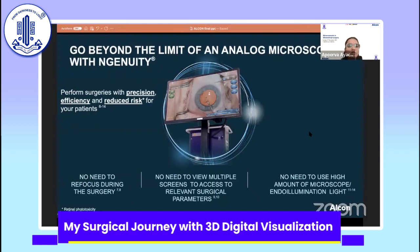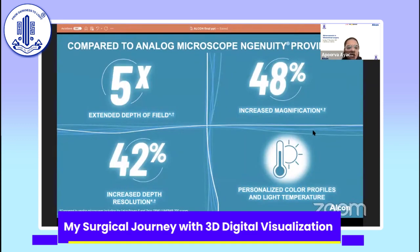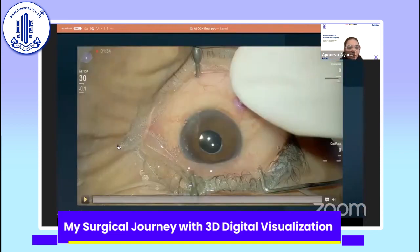So the claim is that we can perform surgeries with precision, efficiency, and reduced risk. So let's look at them one by one. There is 5 times extended depth of field, 48% increased magnification, 42% increased depth resolution, and personalized color profiles and temperature panels. So let's look at some of my videos.